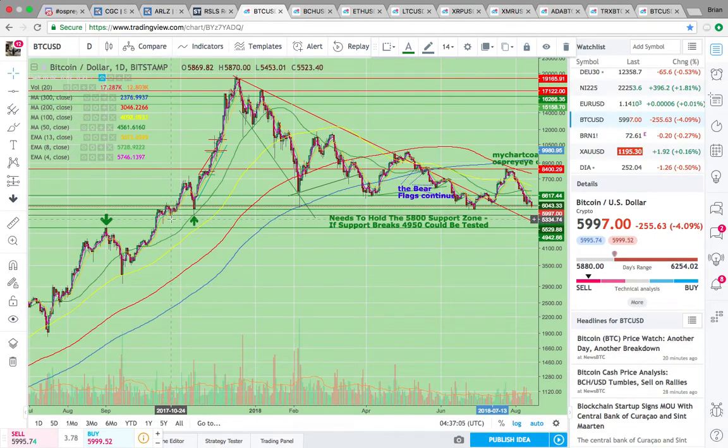If that breaks, then you have 5,500, which is support from back here on the 24th of September, and then below that you have the top from back here in August of 2017, and that level is down around 5,500. So break 5,800, you have 5,500, and then actually no, I'm sorry, this level down here is 4,900.